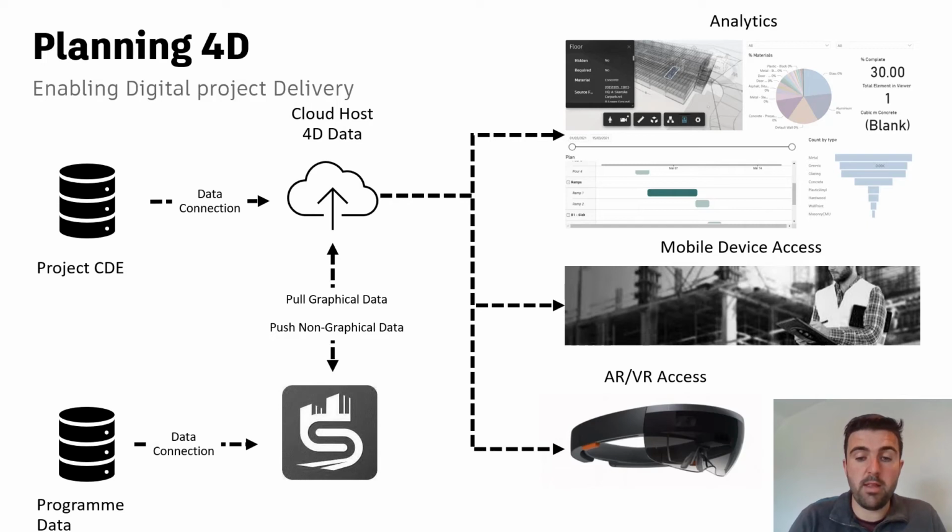We can link it directly to the latest design information, and either automatically or manually we're able to set the system up so that we can update those models that we see in Synchro. Synchro is then linked directly into the Synchro Control, which is a cloud-hosted element of it. So the desktop tool is linked directly into that to pull down the model information. Our program data, in this case P6, is linked directly into Synchro, and then Synchro can push and pull information between one another.